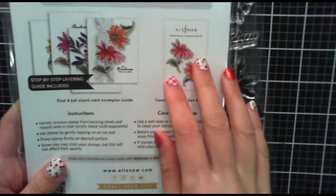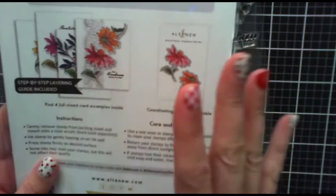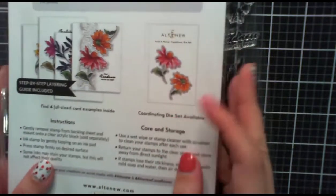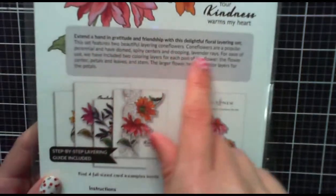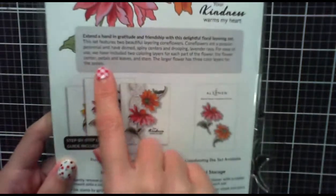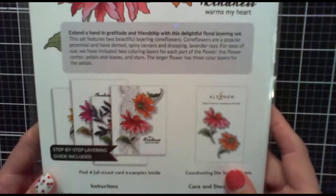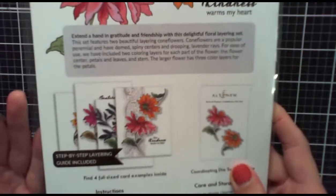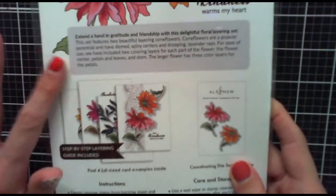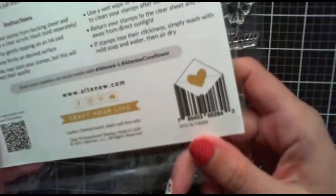So of course, this one has a coordinating die set, which will come with your order of the Build-A-Flower. But if there was another stamp set that maybe had a coordinating stencil or a coordinating embossing folder, all those products will be listed here. We also have the description, which I'm so happy that we finally thought to put the description on the packaging. I think it's inspiring when you're creating to kind of know what was in our minds when we designed these stamp sets. So you'll get some more information on that and what the features are. We do have our QR code also on the back, which will link you directly to the shop listing. And of course, our cute little barcode envelope.